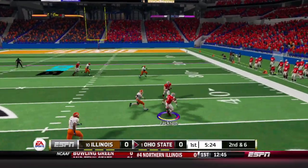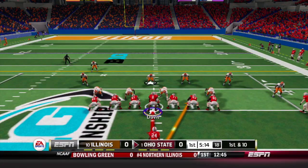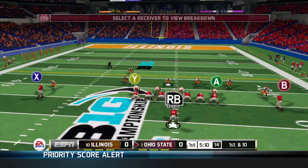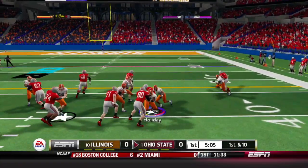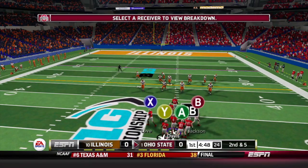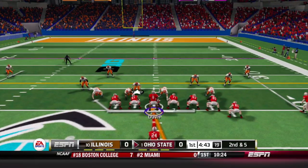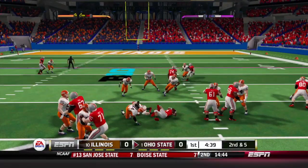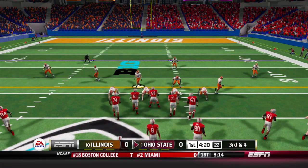He's got it with room to run. And he's taken down. And he's tackled after positive yardage from the 39-yard line. Second down. He gains a couple from the 37-yard line. Third down.